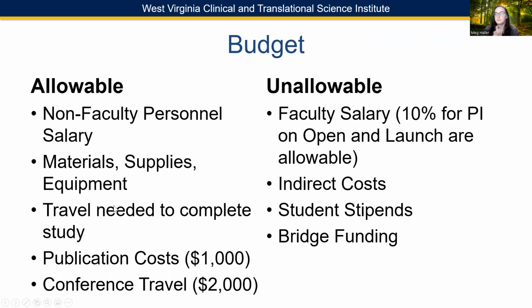With the budget, so some allowable and unallowable costs. For our jumpstart, faculty salary is not allowed. For open and launch, 10% of the budget can go towards PI salary. That's allowable. We also have maxes with our publication costs and conference travel. I don't recommend for jumpstarts budgeting publication costs in there, because it's a 6-month opportunity and usually there's just not enough time to do that, and they can go unused or have to be reallocated. So just something to think about. You can include them if you really think you can use them and get that done, but it just isn't always feasible in the 6-month timeline. We don't allow student stipends, but students can be paid hourly.